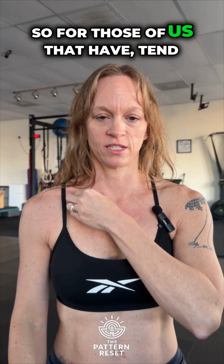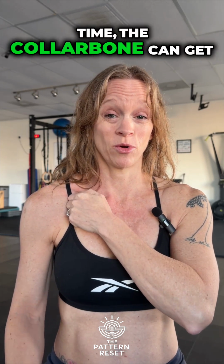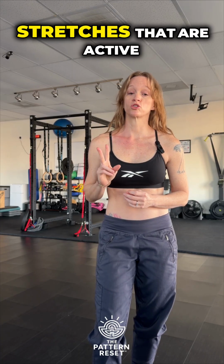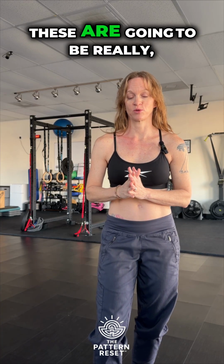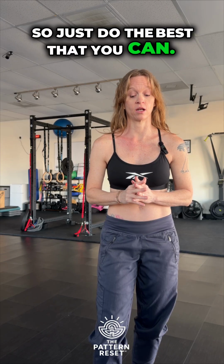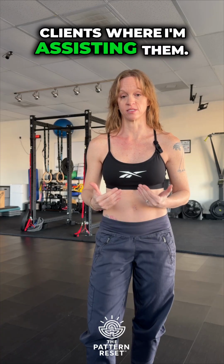So for those of us that tend to stay in this position all the time, the collarbone can get stuck up too high. I'm going to show you two stretches that are active stretches. Fair warning, these are going to be really, really tough for a lot of you, so just do the best that you can. This is one that I do with my clients where I'm assisting them.